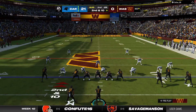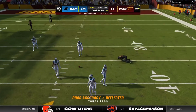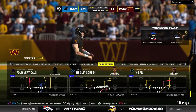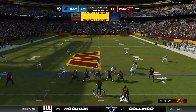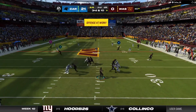70 range. There, Richardson back to throw it. And his throw's going to be incomplete. Nice back-to-back plays defensively. They're stacking momentum now. 1 incompletion, 2 incompletion. They're going for more. Now they face a 3rd and 10 after back-to-back incompletions. And Richardson looks to throw once more.